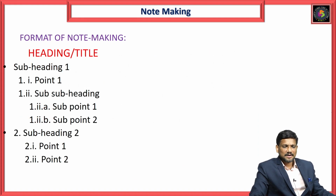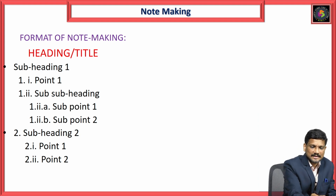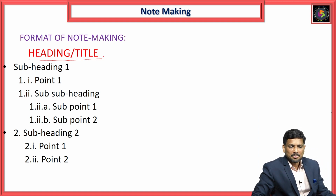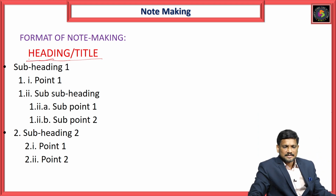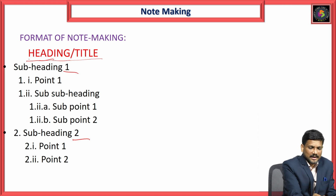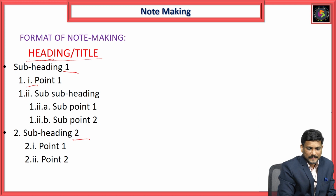And I provided one format for you for note making. It starts with this heading or title, and you should not make an abbreviation for this heading. The heading is clearly given in block letters, completely in capital letters. And see here, subheading 1 is given and subheading 2 is given, completely with number 1 and number 2. In subheading 1, the points are mentioned with different numbers, point 1.